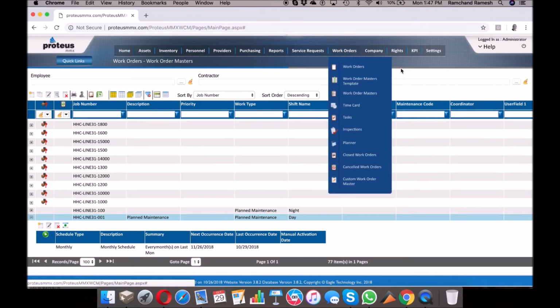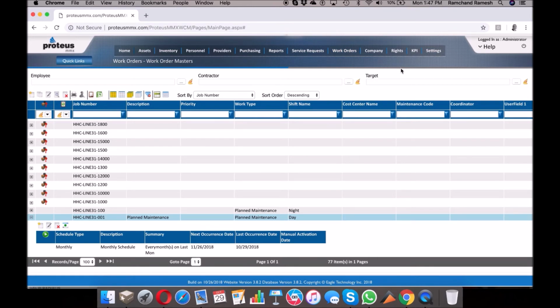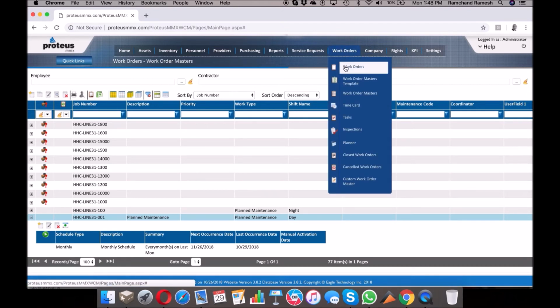In the event of runtime generated work order, actual runtime information is captured either by integration with PLCs or input by the technician, and based on this runtime information, work orders will be scheduled. And when the work order is scheduled, all components that need to be replaced during the performance of the work order will be triggered.